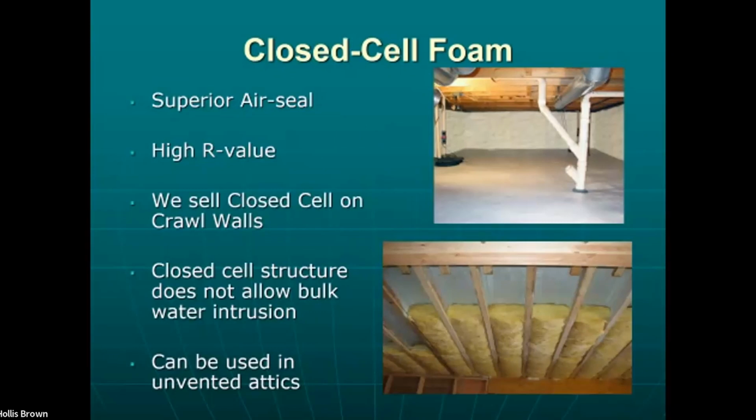All right, closed cell foam, same air seal. Both of them are wonderful air seal products. Like I mentioned before, it does have the highest R value of any product in the industry. The most common place that we are selling closed cell foam is crawl space walls. Instead of foam board, we often go in existing houses and spray closed cell foam on the crawl space walls.